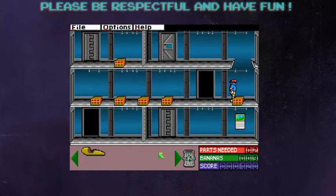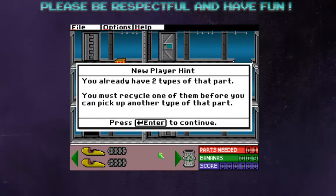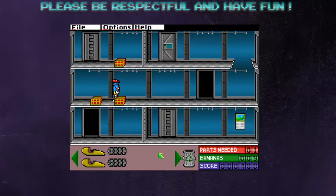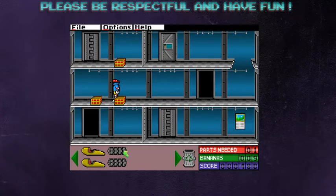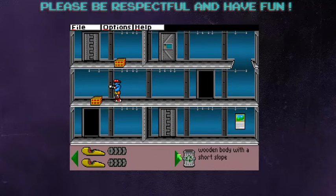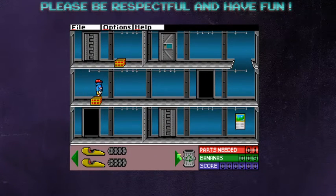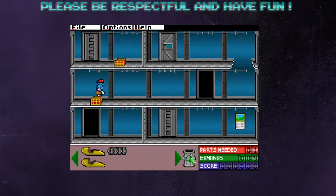All right, and we got plenty of parts here. Brakes, good, we need those. Brakes, okay, that's fiberglass body. Okay, so again, we can junk them. I like to do that just to keep track of what I have, and we don't need extra brakes because recycled parts will show back up in the factory or in the warehouse as red boxes.